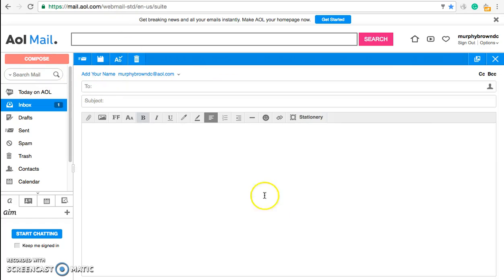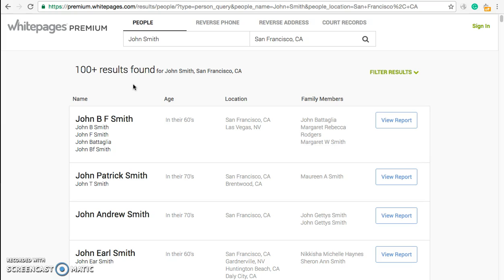So you want to compose a new email, and you'll want to actually email support@premium.whitepages.com. Notice the unique structure of that email address: support@premium.whitepages.com. If you don't include a dot in there, or you just do @whitepages.com, it will not work for your purposes here. So let's see if we have somebody.